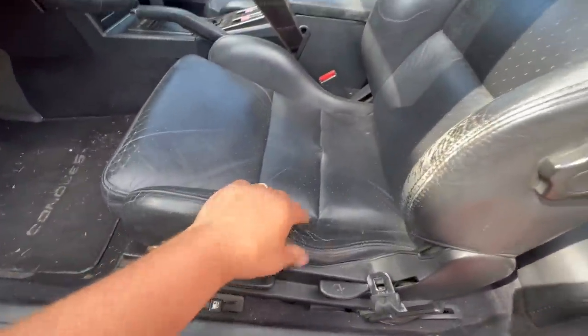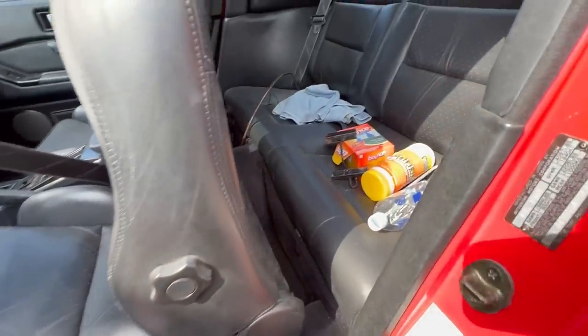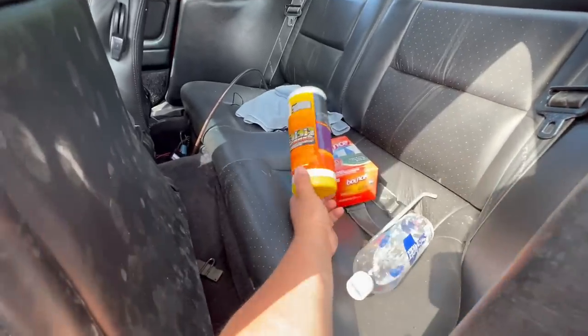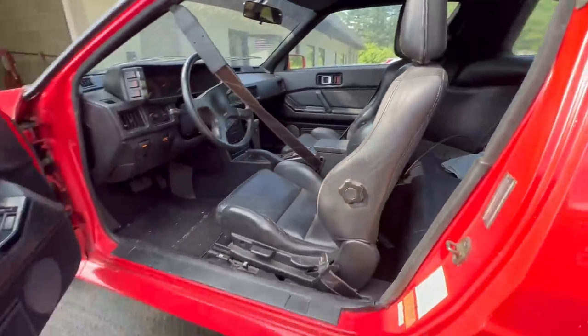You can see here, just a little bit of wear, which I would expect given these side bolsters being as tall as they are. I don't even know what's in the back here. We just really pulled this out. There's the battery hold down, some water. I gotta go to the auto parts store and get a battery for this thing.